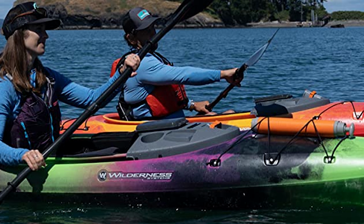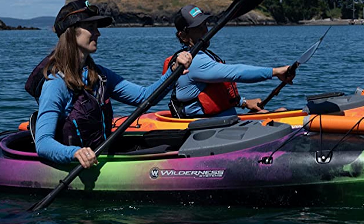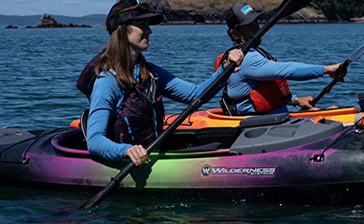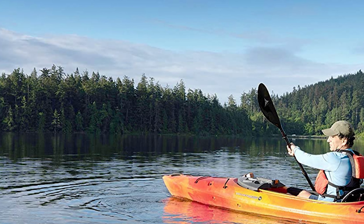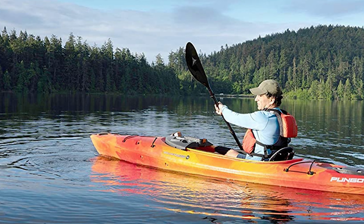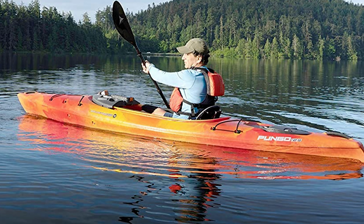It also has an upgraded dashboard, which offers paddlers convenience and many options for customization. It features a removable dry box, 2 cup holders, slide tracks to hold mounts for phones, fishing rods, and other accessories, and 2 customizable mounting platforms. There is also a recess designed for the Wilderness Systems lithium battery, which keeps your electronics charged on the go.